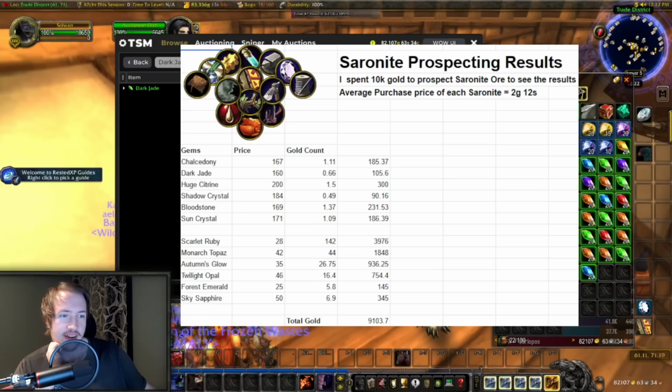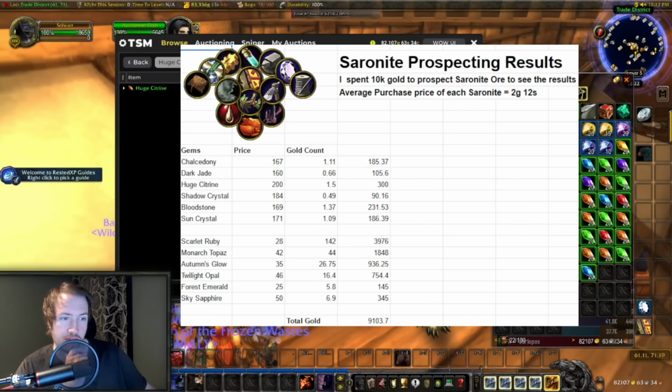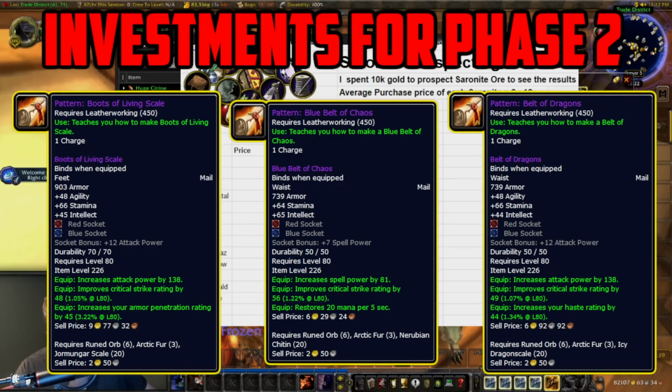So, now that we looked at that, I also want to look at why they are good and which recipes are coming out in Ulduar as well. So let's just pop up some more images. Right here you will have a couple of them. You will see Boots of the Living Scale requires Ruined Orbs, Arctic Fur, and Jormungandr Scales. The next one requires Arctic Fur and Ruby Kitten, and the next one requires Arctic Fur and Icy Dragon Scales.